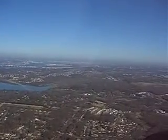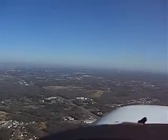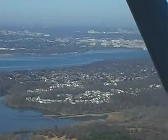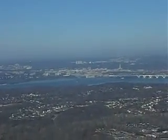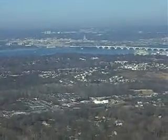Eventually we turned back toward D.C., or more specifically toward the Potomac Airfield in Fort Washington, Maryland. In the end, we had a clear view of the Wilson Bridge in Alexandria with the tower of the Masonic Temple standing out.